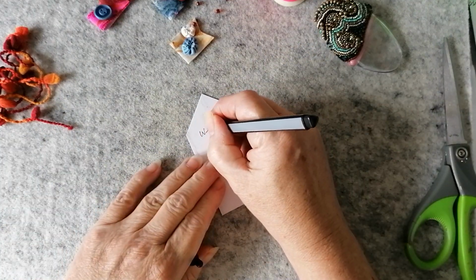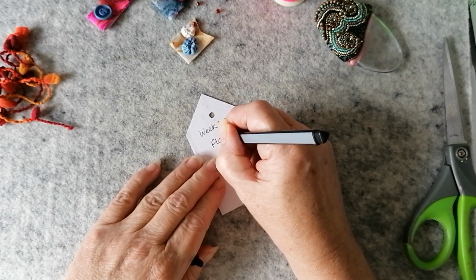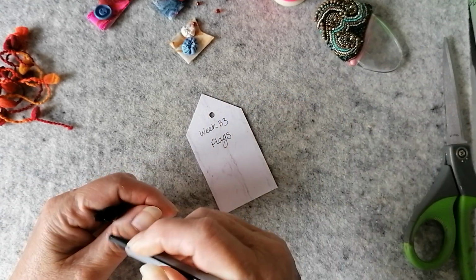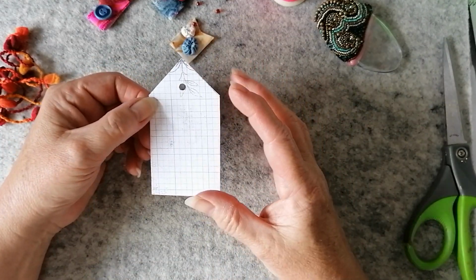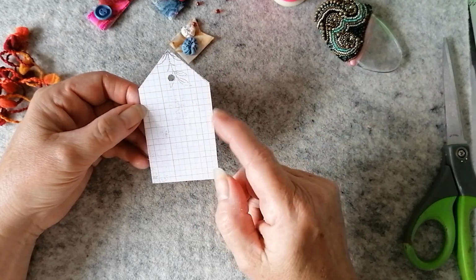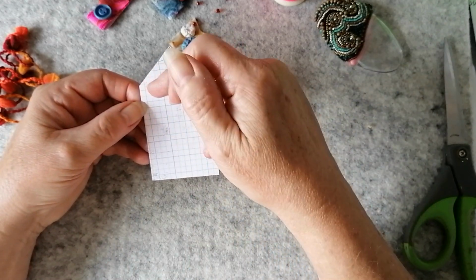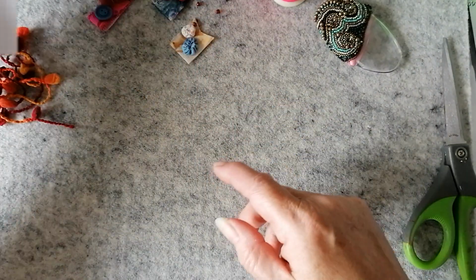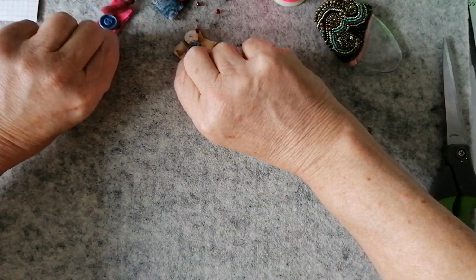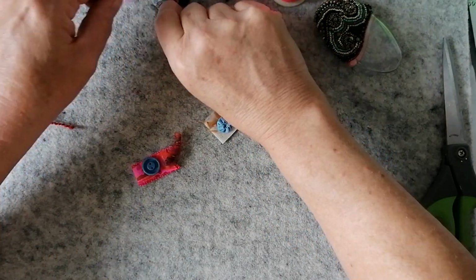Okay, week 33, flags. Bit of an odd one, but I'm going to put that on there so I shall not forget. I've done more of a decorative tag for this one. We are just going to put a string here and then attach some little flags, and you can't even see them. Let me move them in. I've been playing around because I knew this would take a lot of faffing, and I did faff a lot.